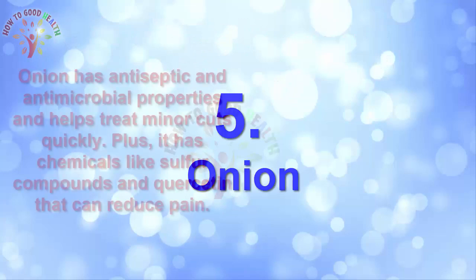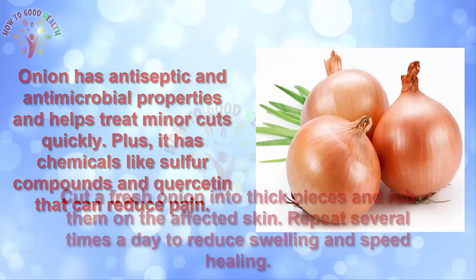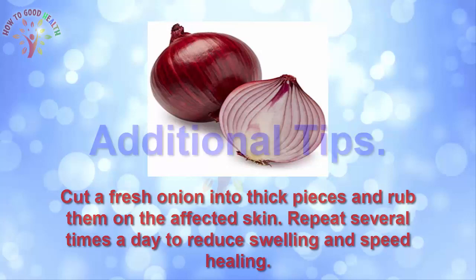Number 5 is onion. Onion has antiseptic and antimicrobial properties that help to treat minor cuts quickly. It has chemicals like sulfur compounds and quercetin that can reduce pain. Cut a fresh onion into thick pieces and rub it on the affected skin. Repeat several times a day to reduce the swelling and speed up the healing process.